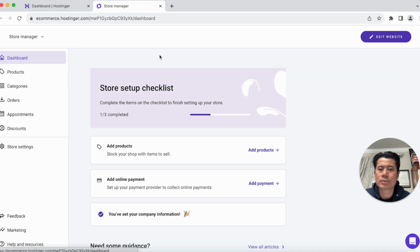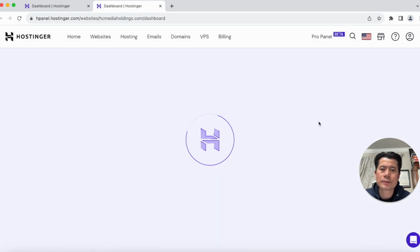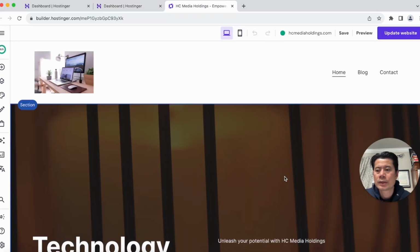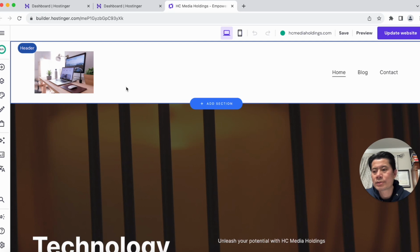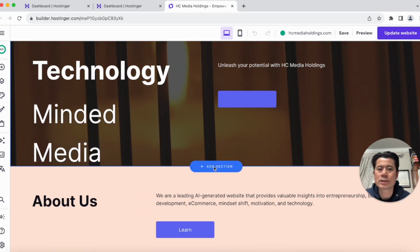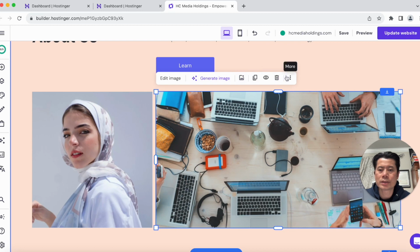We're going to go back to dashboard. Go to website manager. And you can go into your website management. So the cool thing about Hostinger, if you haven't signed up already, is you can edit these pictures. So there's an AI generation version of it. You can replace these. So I'll show you what I did here.